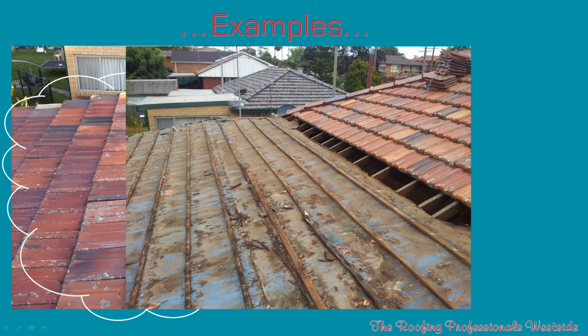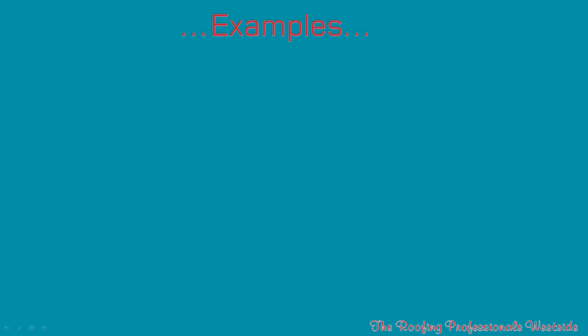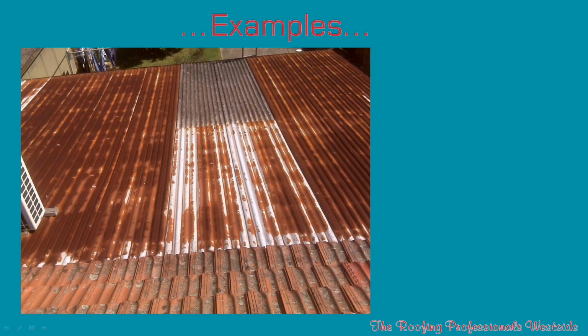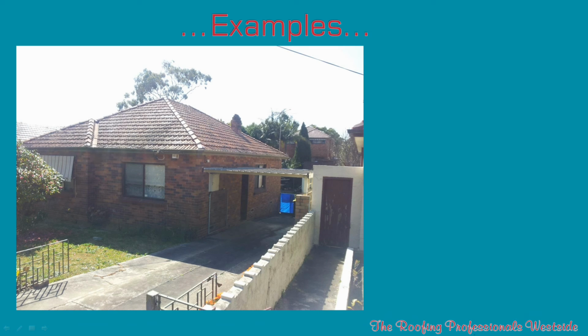And as you can see from this photo, once the tiles are removed, you can see all the battens that were rotten underneath, because the tiles just keep leaking no matter what you do. And in this case, the tiles went, and we put in a new Colorbond roof. Old skillion roofs that are rusty, we come across a lot of these, and we just take them away and put in a new Colorbond roof that should last quite a few decades.